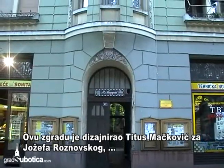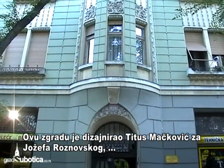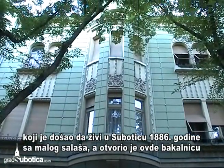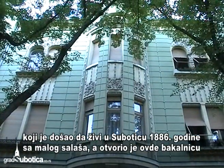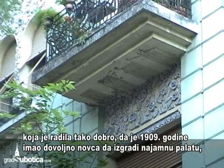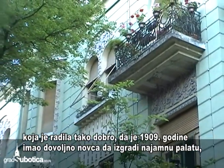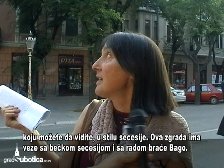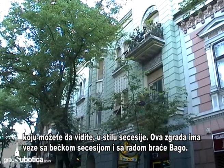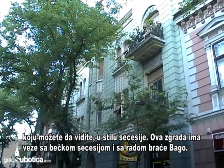This house is a Titus Mačković design. It was designed for Jožef Roznovski, who came to live in Subotica in 1886 from Kiš Salaš, and who opened a grocery store here, and the grocery store worked so well. In 1909 he had enough money to build a tenement building. You can see here the Art Nouveau style. This has connections with Vienna Art Nouveau, with the works of the Vago brothers.